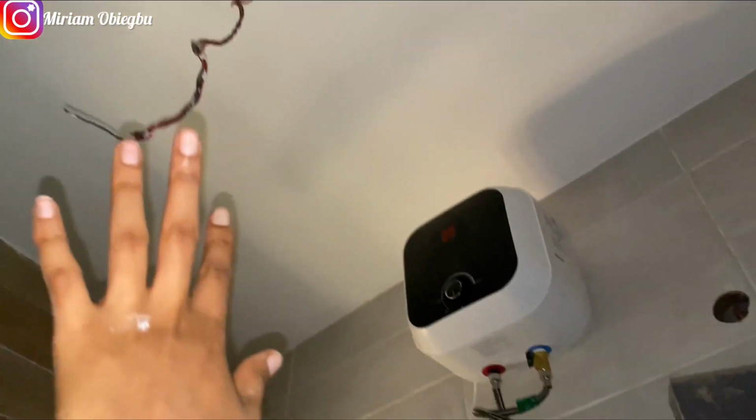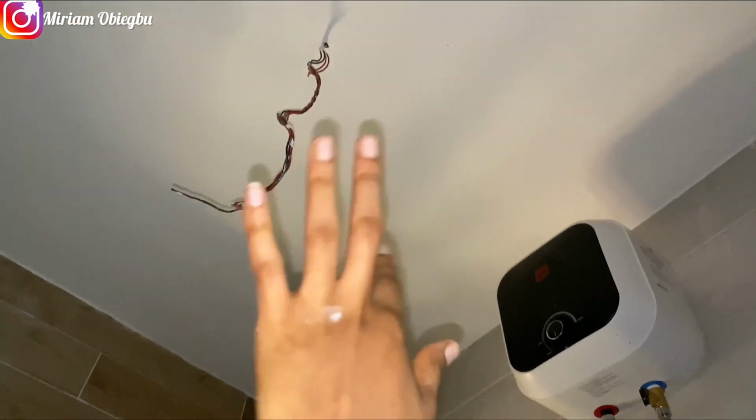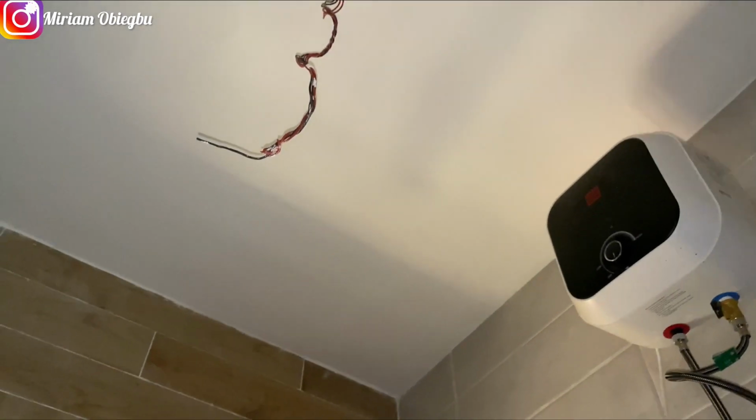There are no lights yet, so that's why these wires are still here.